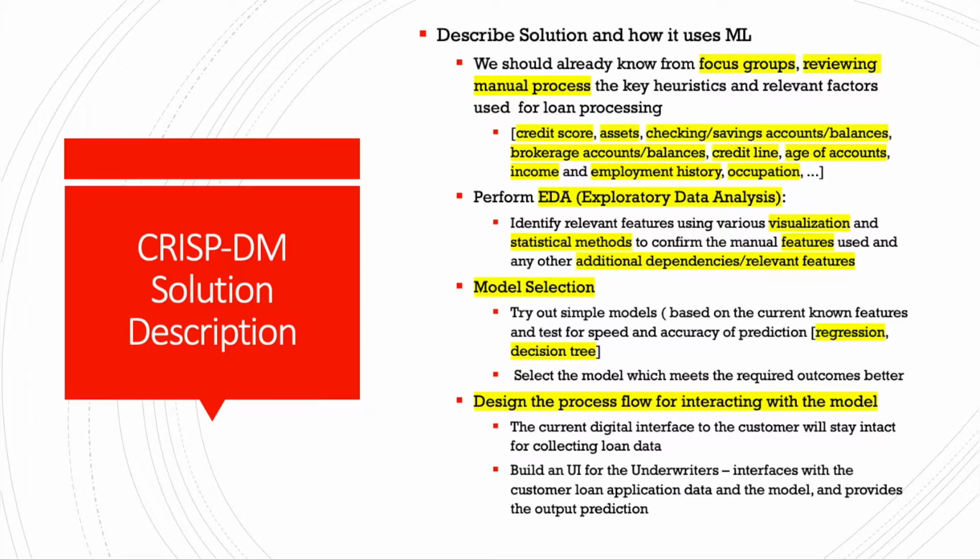So the first step would be to have focus groups, meet with users and review their manual heuristic process to find the logic and the relevant factors used for loan processing. For example, in our conversations, we found credit score, assets, checking, savings account balances, brokerage account balances, credit lines, age of accounts, income and employment history, and occupation as some of the relevant factors. In addition, the next step would be to perform exploratory data analysis using statistical methods and visualization to confirm the information that we found in the previous step, as well as to find any additional dependencies and relevant features.